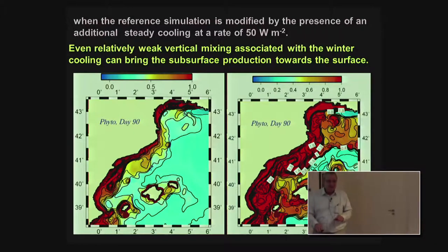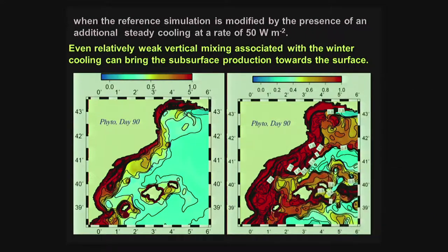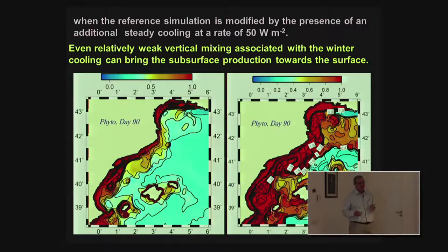So far, all the simulations which I have described had no mixing, I mean, no mixing associated with buoyancy loss, cooling. But in winter, we have cooling and cooling-induced vertical mixing. Cooling is more important in early winter, December, January, and then declines towards zero in late February, early March, and then goes to a warming cycle. So the dynamics which I have described so far applies for the late winter when there is weak mixing.